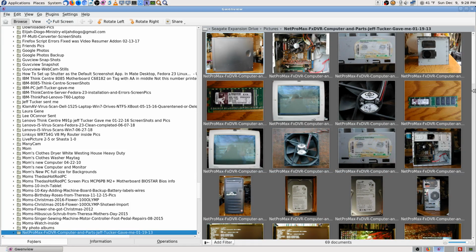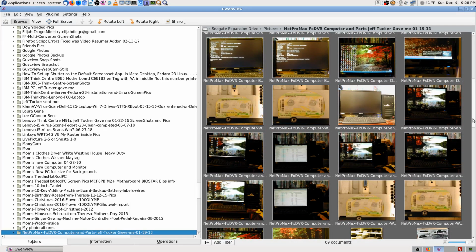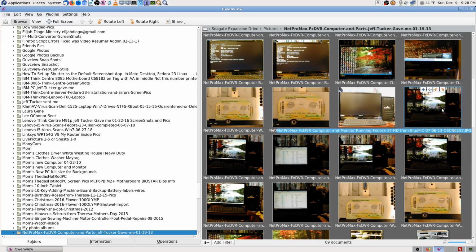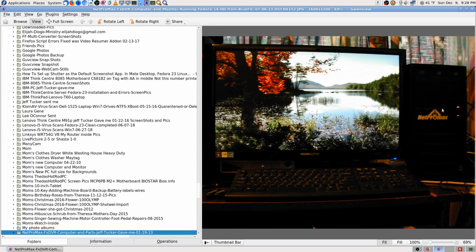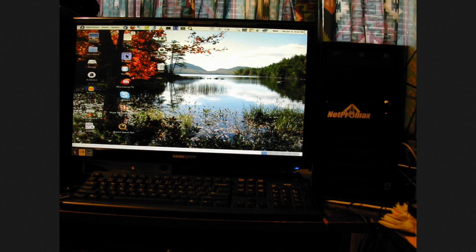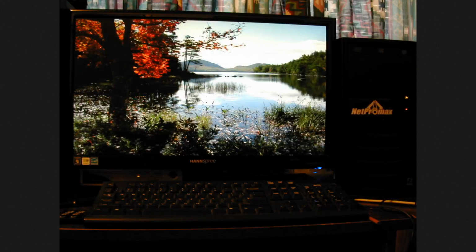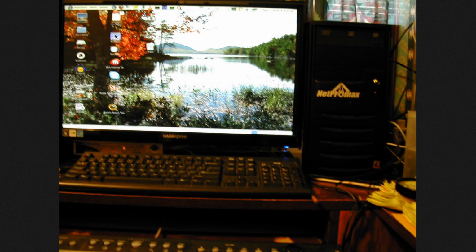Okay, now I wanted to find the picture that I wanted to upload. That's all I'm trying to do. It's a picture of the NetPro Max. That might be it. NetPro Max running. A clear picture of it running, and you can see there we go. Now, I'll just do that for now. That's why I wanted this particular one. That one's not too bad, but something about it's not quite as good.